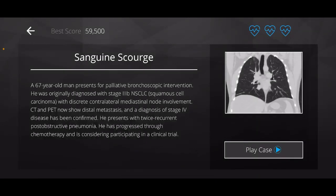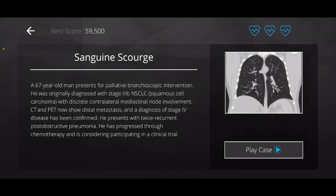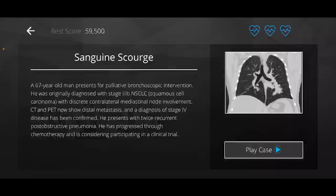Sanguine Scourge. A 67-year-old man presents for palliative bronchoscopic intervention. He was diagnosed with stage 3B non-small cell lung cancer, squamous cell carcinoma, with discrete contralateral mediastinal node involvement. CT and PET scan showed distal metastasis and diagnosis of stage 5 disease confirmed, stage 4 disease, correction. He presents with twice recurrent post-obstructive pneumonia, progressed to chemotherapy, and is considering partaking in a clinical trial.